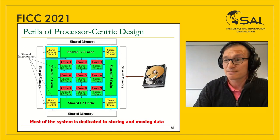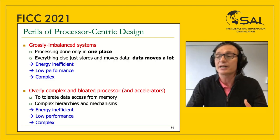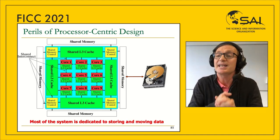So essentially, we have a grossly imbalanced system, which leads to energy inefficiency, low performance, and complexity. We try to cover up for this by making the software and the hardware more complex, and that leads to even more energy inefficiency, low performance, and complexity. So basically, as a result, we have a problem with our systems where more than 90% of the system is dedicated to storing and moving data, and it's complex.